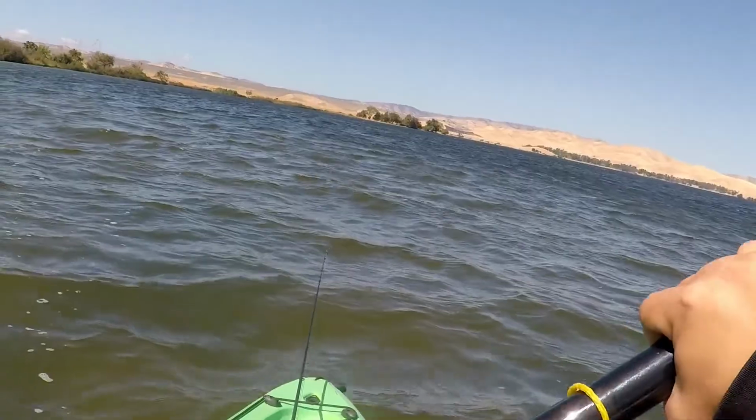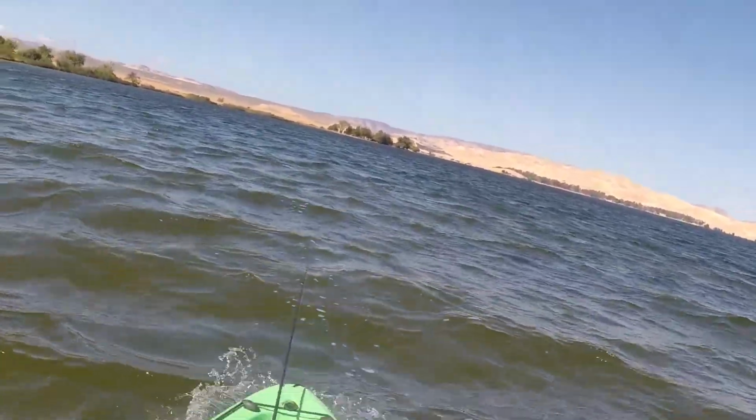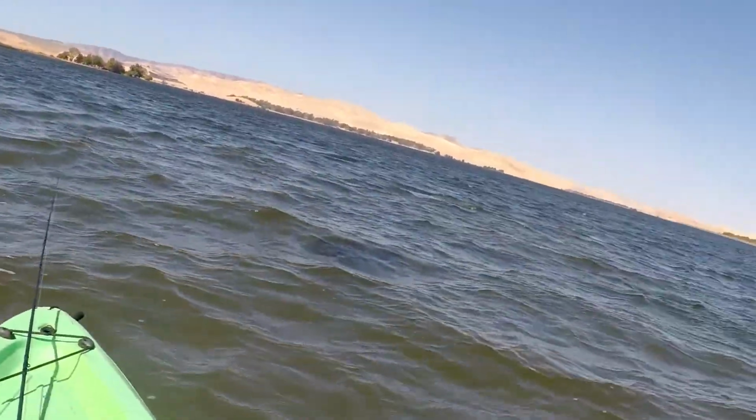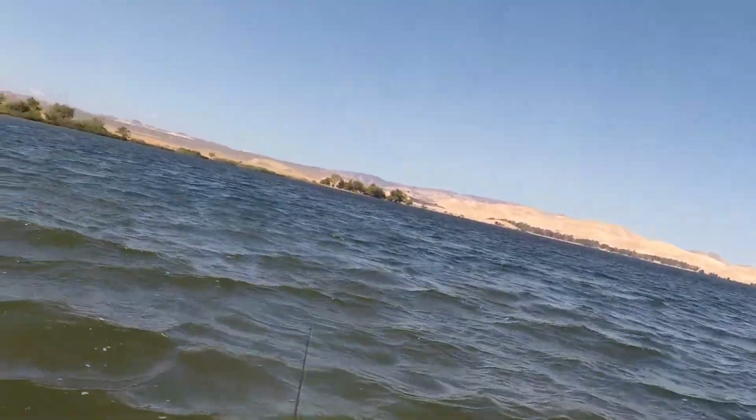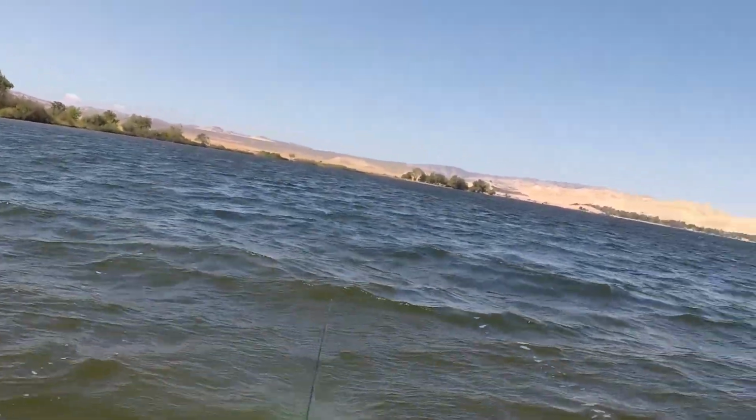It's actually not too bad once you're actually on the water. Doesn't feel as windy anymore. But let's not jinx that. Let's go catch some fish.